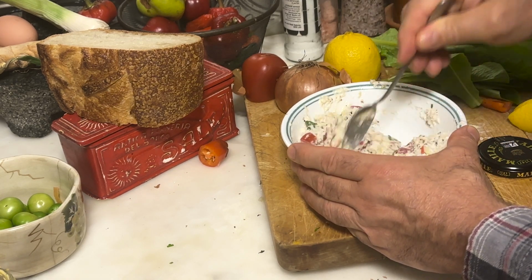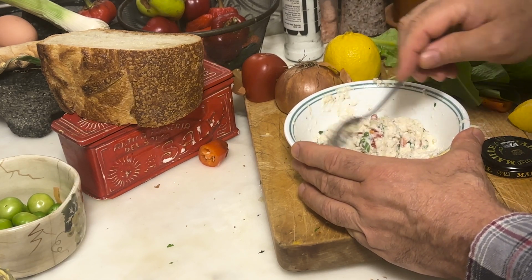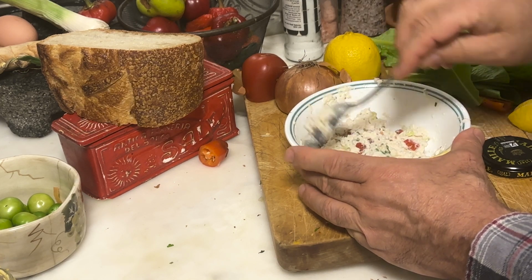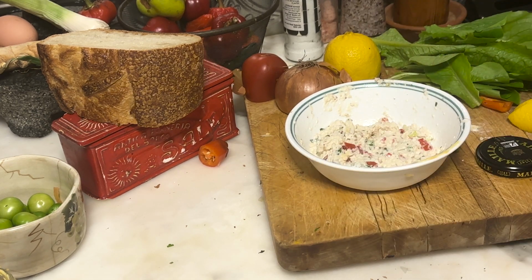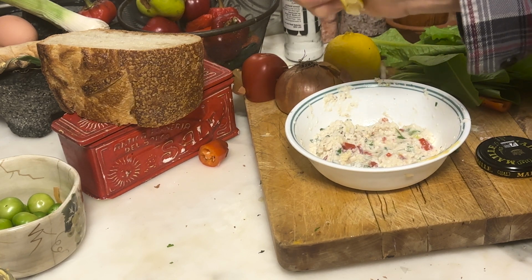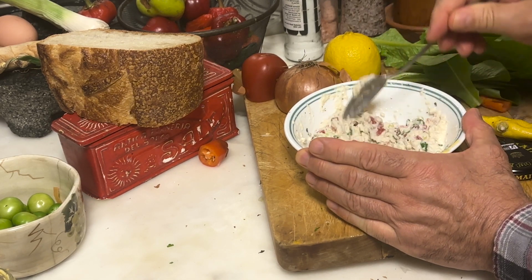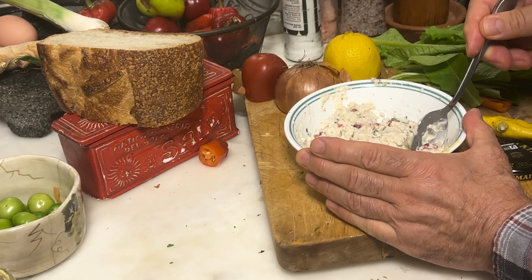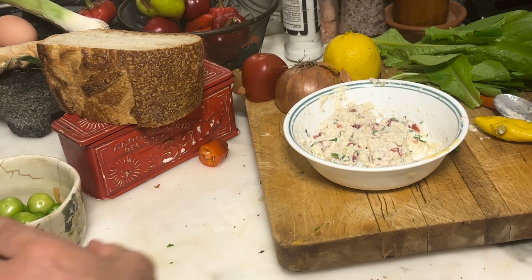All right, I tasted with this spoon, I know, but it's just me. I'm very adamant about that when it's communal eating. Do not taste and dip. But here, Monday night, just me. Yeah, that's perfect. A little more lemon. Now, why would I say it's perfect and then say a little more lemon? Because there's perfect, and then there's lemony perfect. That did it. That finished it up.